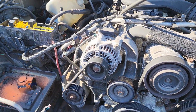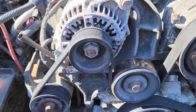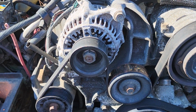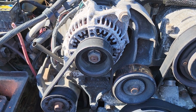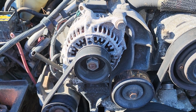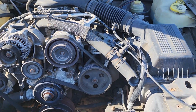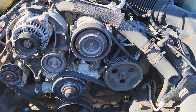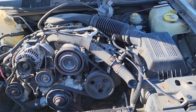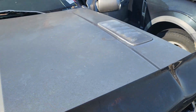Now, this thing also came with a 150 amp alternator. This is a little baby alternator on here. I can tell from just the size of the case. This is like a 90 amp alternator. This is not even a 134, or definitely not a 150. So somebody put a 90 amp alternator on there with an electric fan that draws like 50 amps. That's kind of weird. The Jeep also has specific hood louvers, and this one actually has them.